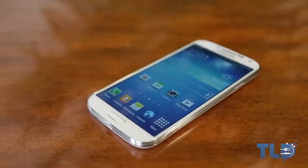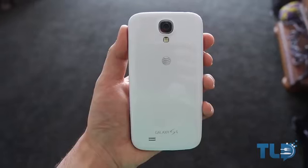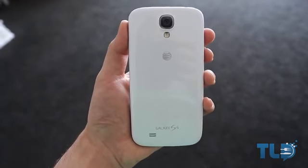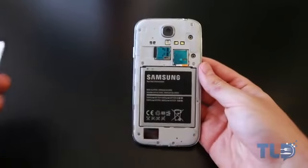Now as far as the Galaxy S4, you can tell Samsung definitely went with the if it ain't broke, don't fix it model, as it looks eerily similar to the Galaxy S3. It features the same plastic polycarbonate design with a removable back, which does have some perks such as expansion via microSD and a removable battery.